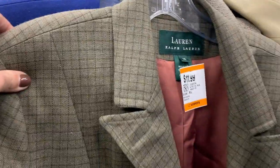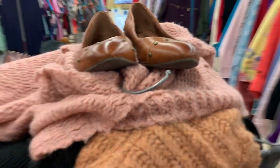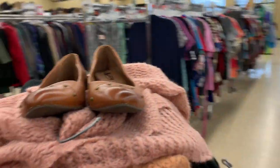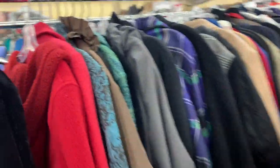I liked this Ralph Lauren, but it was $11.99. And then this Pendleton. I love picking up vintage Pendleton, but that's not exactly the style I am on the hunt for. I did just sell a plaid Pendleton blazer, finally, that had been sitting around forever.